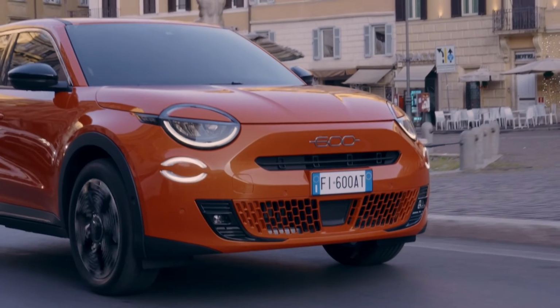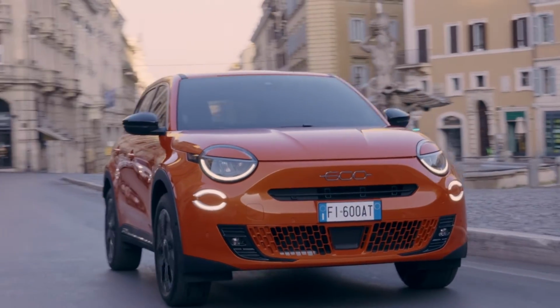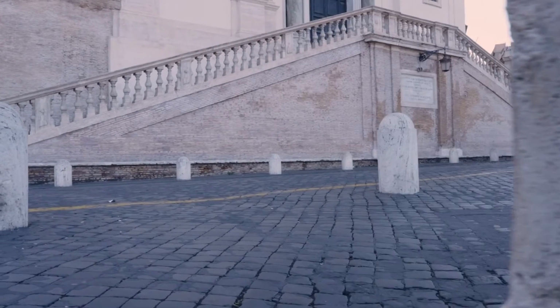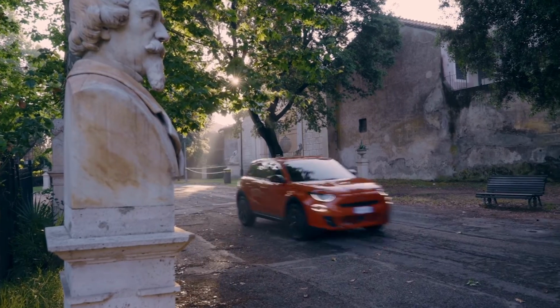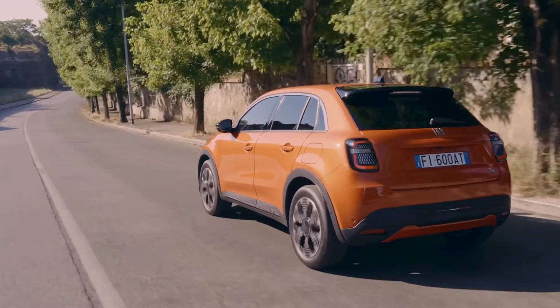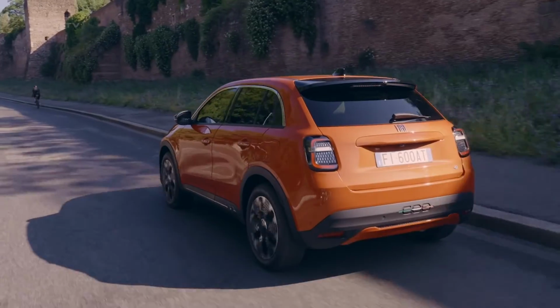The Fiat 600e has been launched to a very competitive electric vehicle market, but with its blend of stylish Italian design, impressive range, performance, and array of features, it's expected to make a significant impact. Its position in the B segment of the market also makes it a more accessible choice for many consumers.